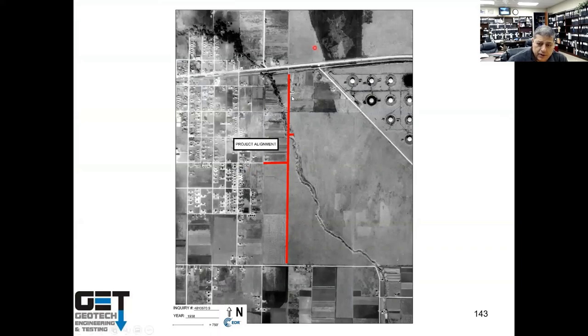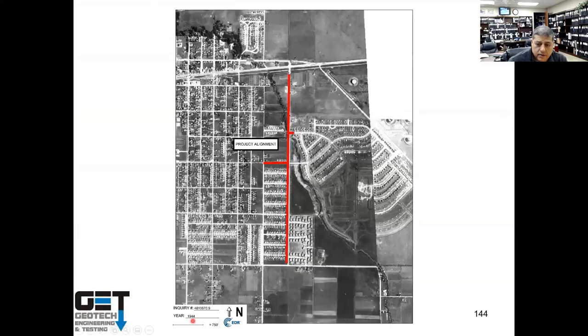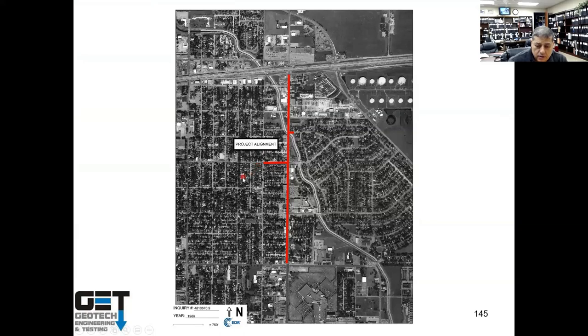As part of the Phase One, you look at the aerial photos. If this was the site in 1938, you can see in 1944 development starts coming in. This is 1989.